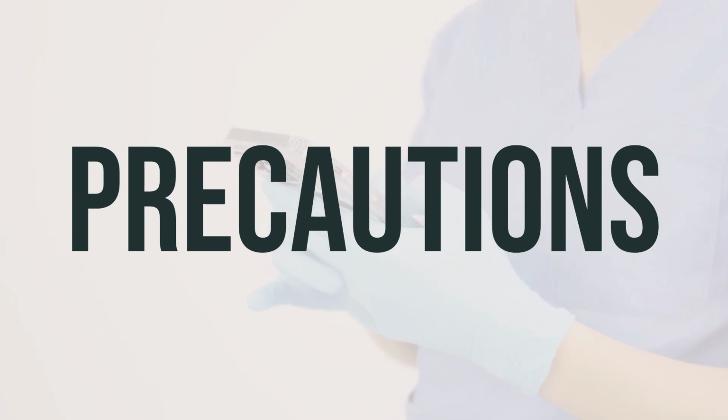If you are planning to have surgery, make sure to let your doctor or dentist know about all the medications and products you are using, including prescription drugs, non-prescription drugs, and herbal products.